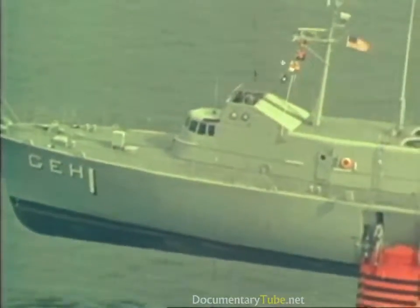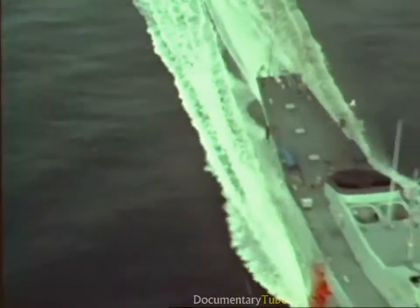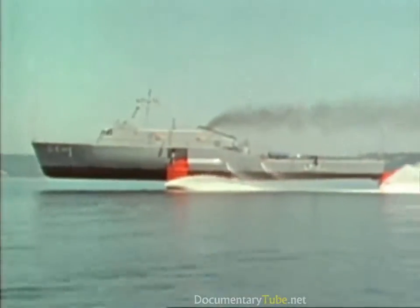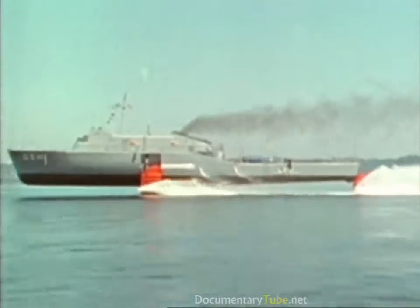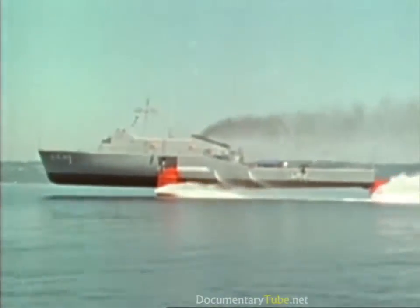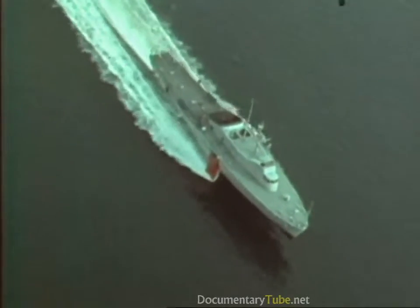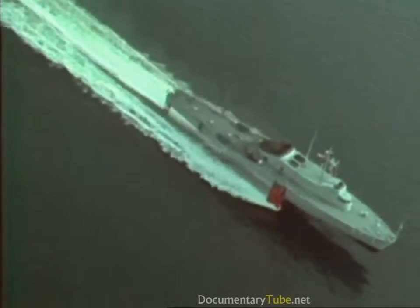Plainview, the Navy's fourth hydrofoil, was built to evaluate the potential of large ocean-going hydrofoils. Designed by Grumman, she was built by the Lockheed Shipbuilding Company. At 212 feet long, 40 feet wide, and 320 tons, she is currently the largest hydrofoil in the world.